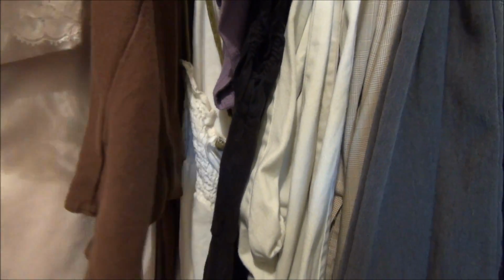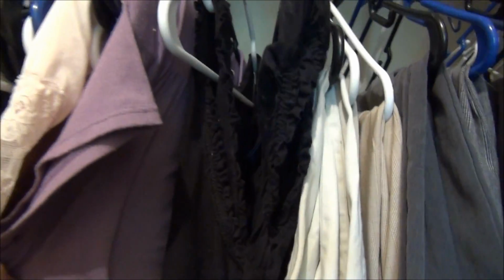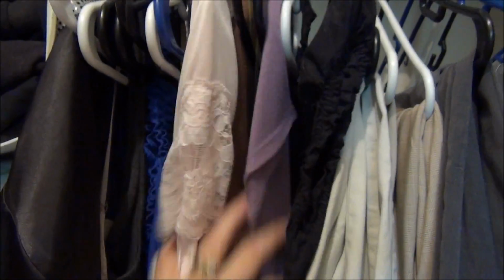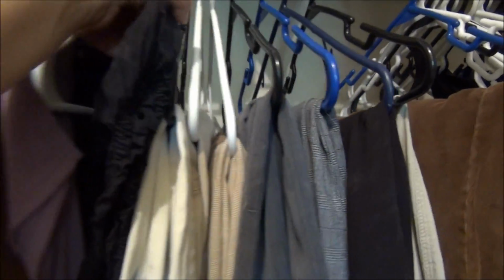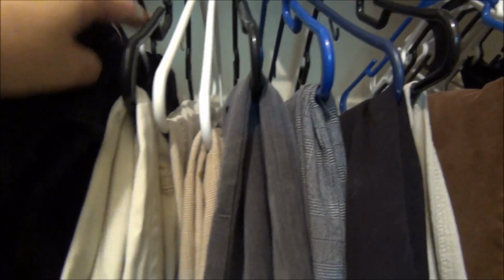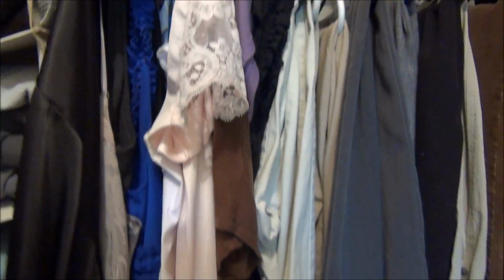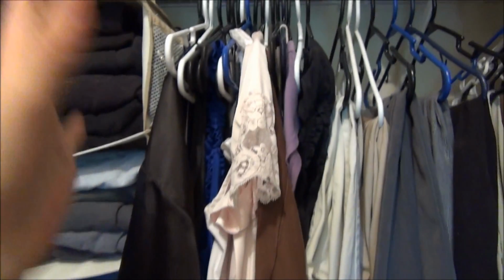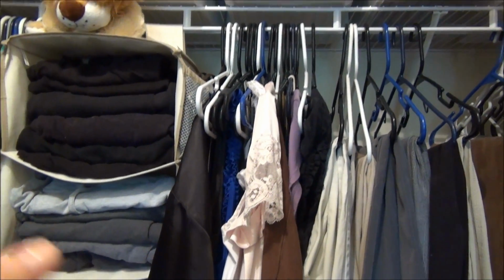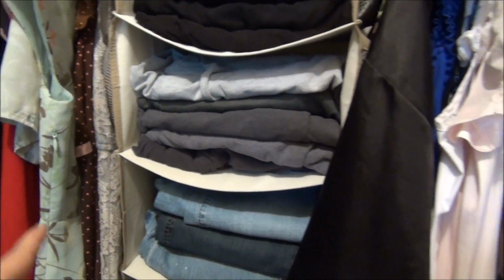House dresses as well. Some of them are just plain out nightgowns. Some of them are like what I call house dresses that you can just wear around on any day, maybe a weekend, that aren't actually fancy dresses. They're just perfect for days at home, along with a robe and just stuff that I sleep in or just wear around the house.